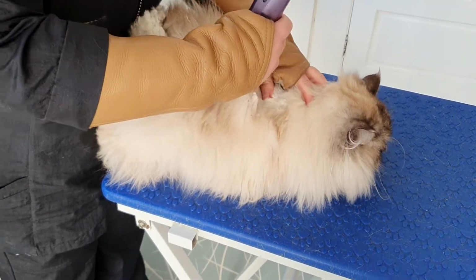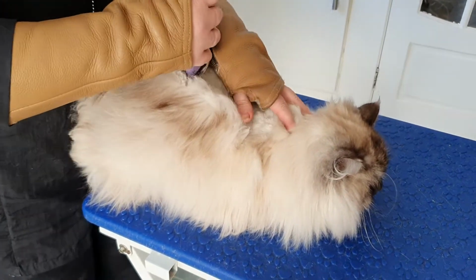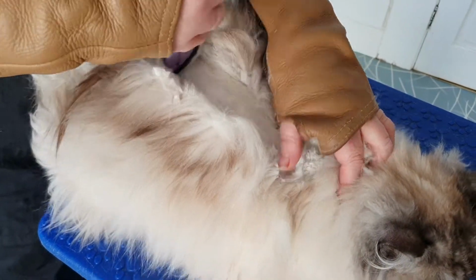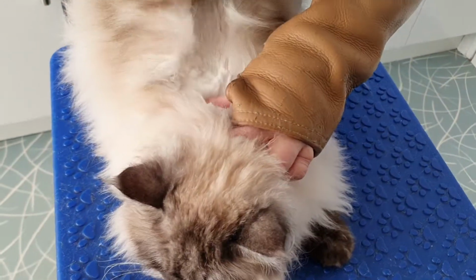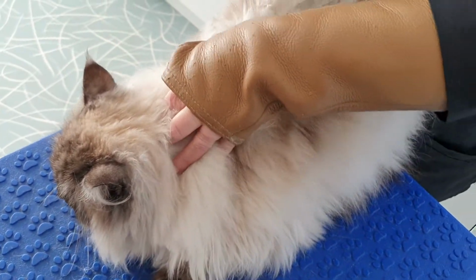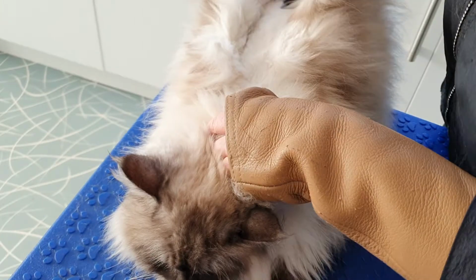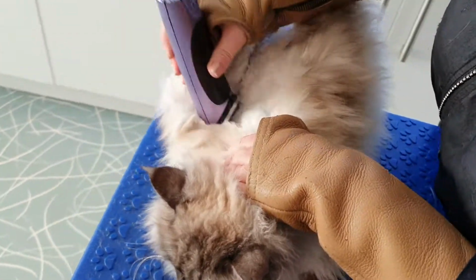So he was good having his claws done. I've just hit these pelts already here. Just a case of getting underneath them with the clippers. Let's come around there so I can get underneath properly. Good boy. What a good boy, Henry.